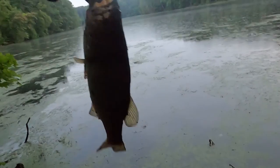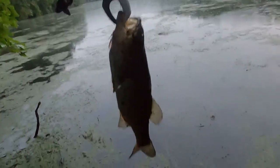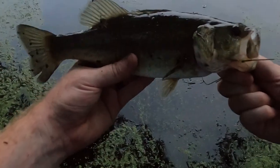All right, probably less than a pound. But if you remember, post-storm, it's a good time. Last summer in the Adirondacks, I had a good time with topwater after a storm. All right, sorry about the lighting, guys. It's just that time.